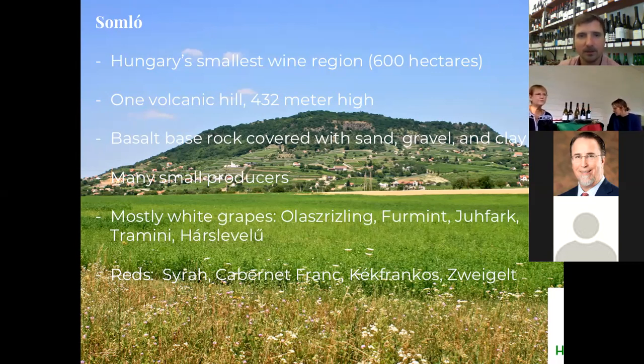And just from the shape of this hill, we can see that this is an extinct volcano. We were talking about volcanoes in Tokaj. This is somewhat different because in Tokaj, it's volcanic ash that covered the region. But in this case, it is the lava that covered the region. So it's an incredibly hard rock, this black, dark gray, so-called basalt rock covers this entire hill. That is the base of this region.